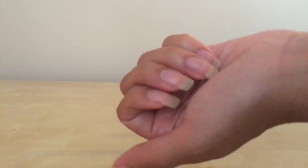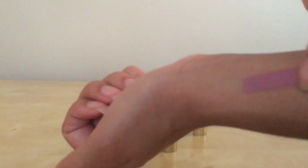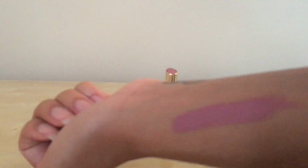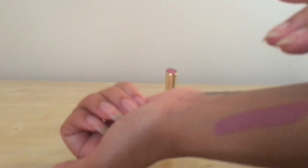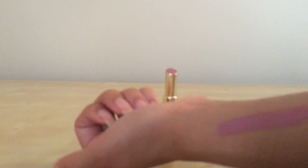I mean, as you can see, it's not over drying. It's a very creamy glide, but not too creamy, and it looks matte. It looks as if you used a matte liquid lipstick. So this is a really great formula. I recommend it to anyone who is a matte lipstick fan but just doesn't want to deal with the hassle of using a liquid lip.